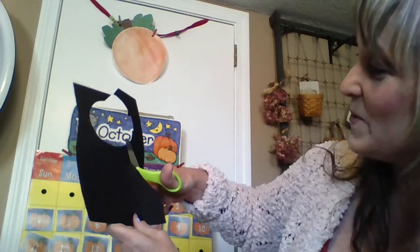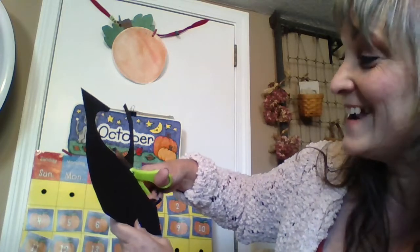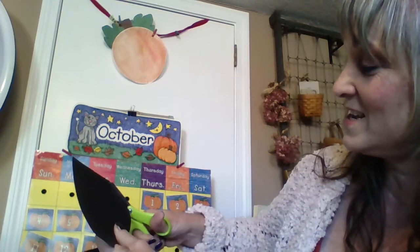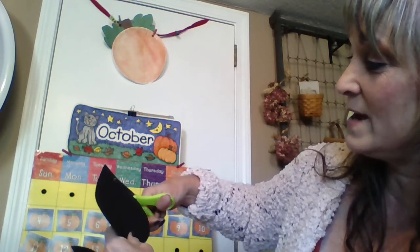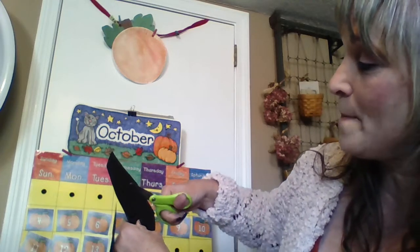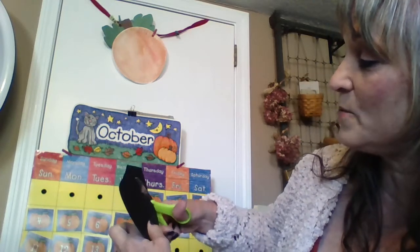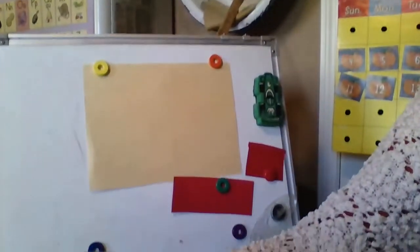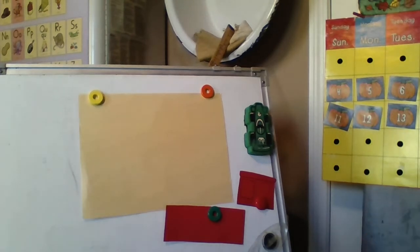Have you guessed what we're making? We are going to make Otis. Very good. I am taking my time, but you know, if you get off the line a little, it won't matter. You've got a glue stick, and we're going to be gluing it to that paper. So, ready? Got my glue stick, and over here, I have my paper, and I have all the parts.